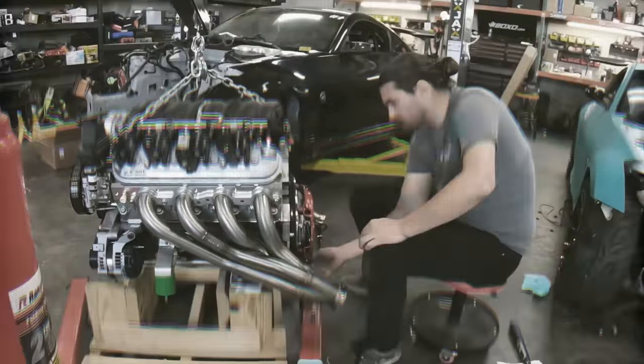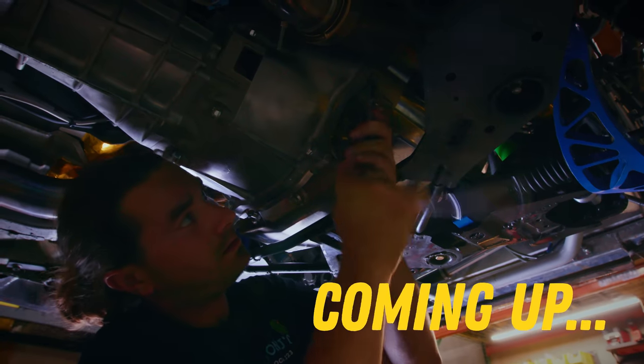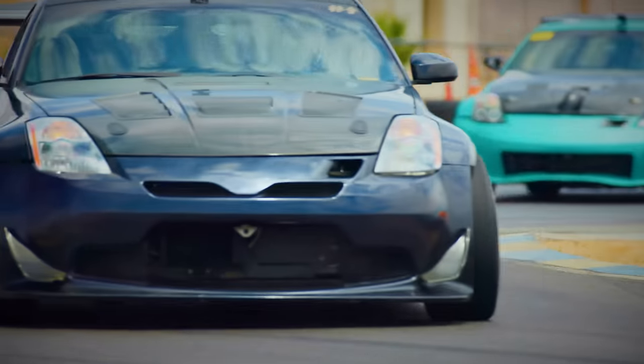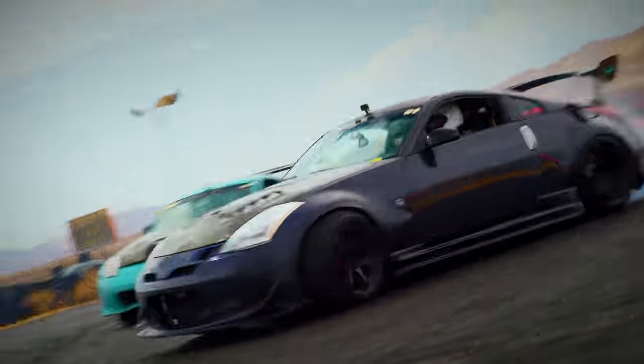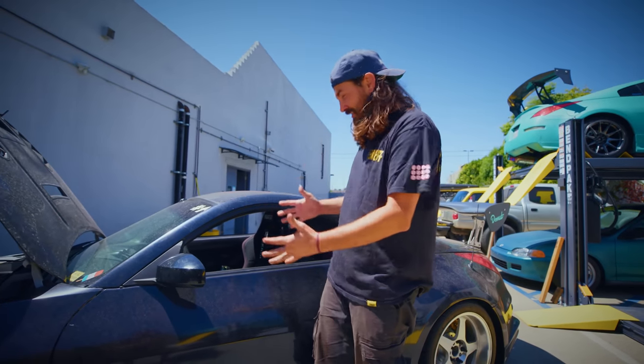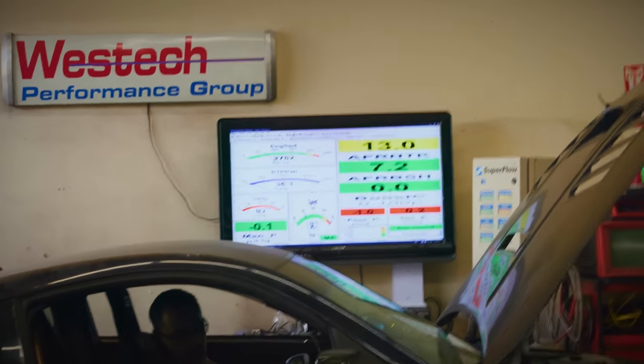We put too much money, too much time into this thing to let it be that way, so we gotta figure out what's wrong. Today, we're gonna investigate what's really going on with this car. We're gonna diagnose our problems, hopefully fix them once and for all, and then we're gonna head back to the track to do our first ever tandem drifting. Will we finally make the $100,000 we've spent on this stupid Nissan 350Z worth it, or will we just make it worse than ever?